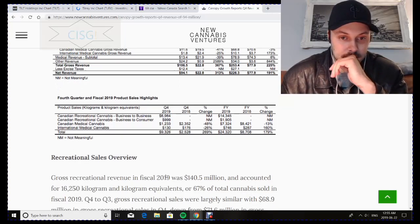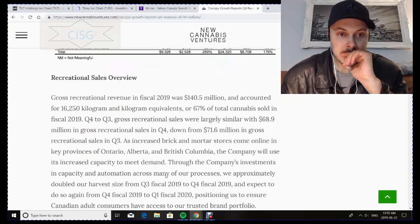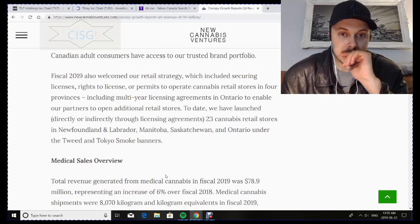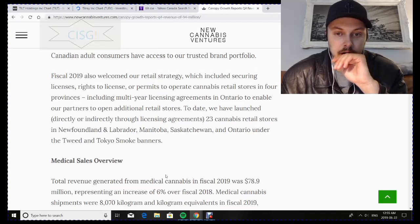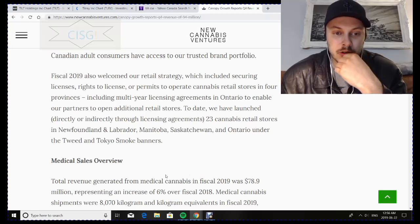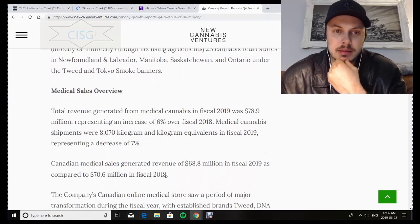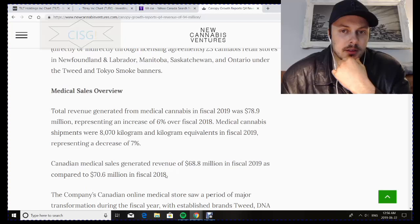Product sales. So they say they've launched 23 cannabis retail stores in Newfoundland and Labrador, Manitoba, Saskatchewan, Ontario under the Tweed and Tokyo Smoke banners. So yeah, that's cool.